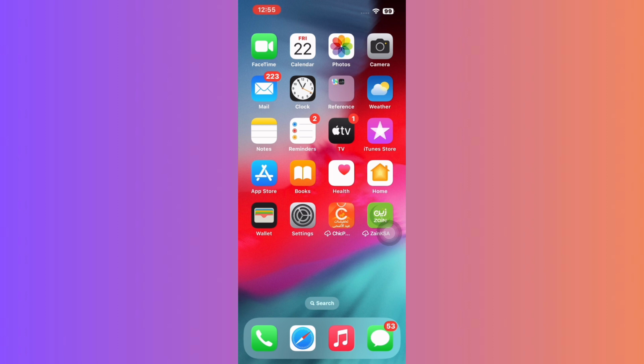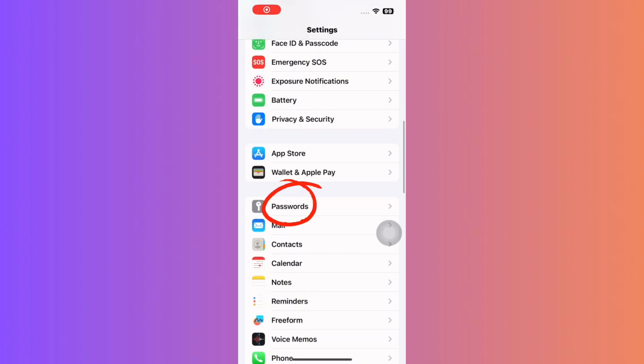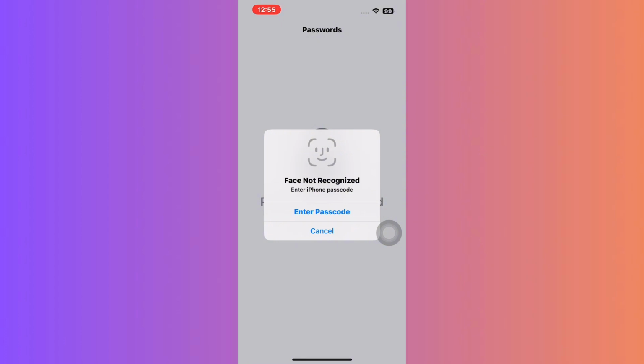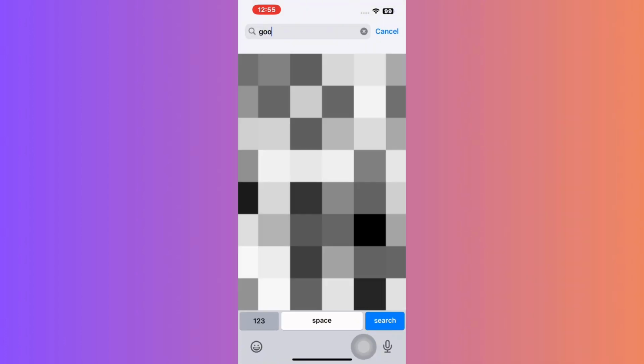Step 1. Accessing passwords through Settings. Open your Settings app and scroll down until you see the Passwords option. Click on it. Authenticate using Face ID or enter your passcode. After unlocking, you'll see a list of saved passwords.